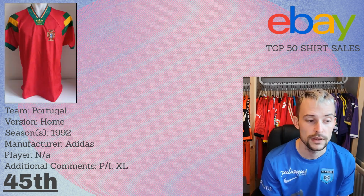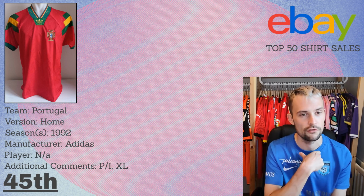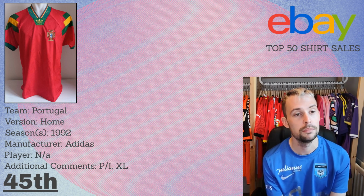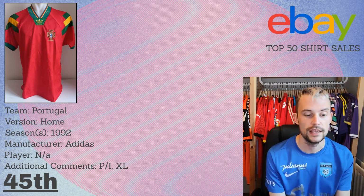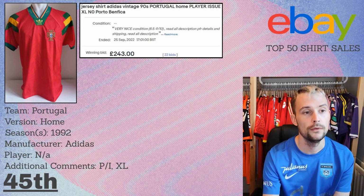Now we have Portugal national team home from 1992, Adidas manufactured with the Adidas crest on the collar line there. There was no players, it was apparently player issued, extra large in size. We had 22 bids and £243 for that one.